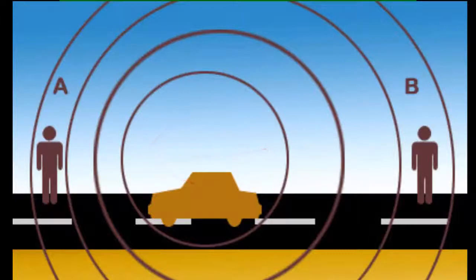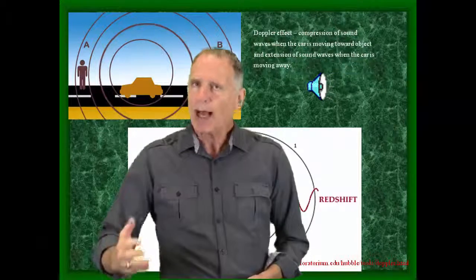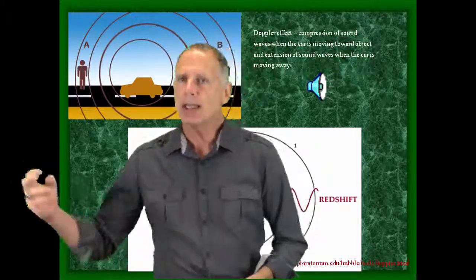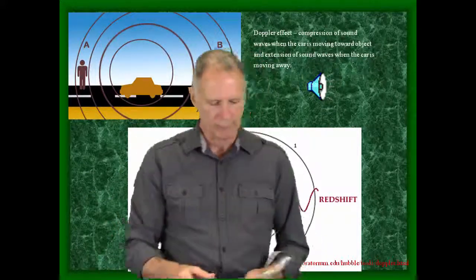And what's happening there, and you can see by these circles, is that you're actually shortening the wavelengths as it moves towards person A, but the wavelengths are getting longer as it moves away from person B. So as a car approaches a person, the wavelengths are compressed. And as it moves away, the wavelengths get longer. And that's why you're hearing the change in sound. You're hearing the change in sound because as that car passes you, it's going from shorter wavelengths to longer wavelengths.